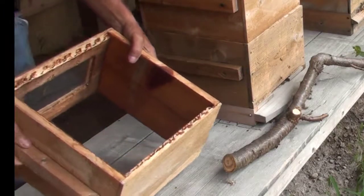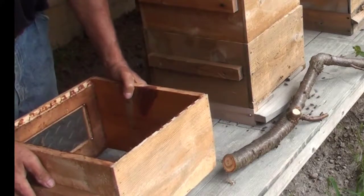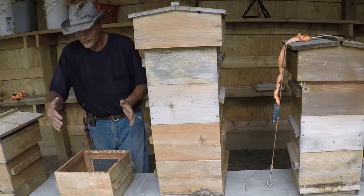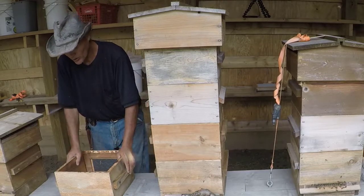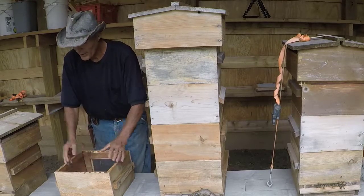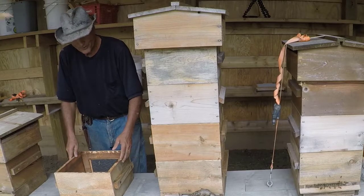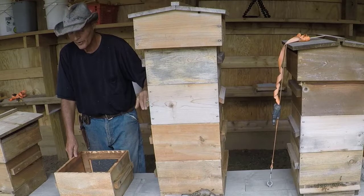And here's a box without the top bars in place. The reason that I have this box on top of a box with the top bars on it is so that when I get a branch that's shorter, in other words, the swarm is more vertically oriented instead of horizontally oriented, I'll set that small branch right down inside of this box and cover it up the way that I did, and there's a great deal of success in that situation. I'd say there's probably about a 75–80% chance that the bees will set up in here.